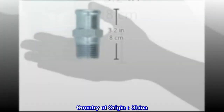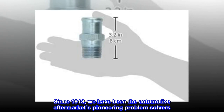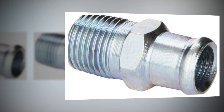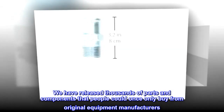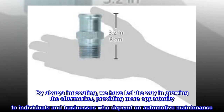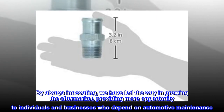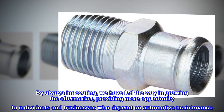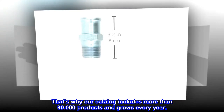Country of origin: China. Since 1918, we have been the automotive aftermarket's pioneering problem solvers. We have released thousands of parts and components that people could once only buy from original equipment manufacturers. By always innovating, we have led the way in growing the aftermarket, providing more opportunity to individuals and businesses who depend on automotive maintenance. That's why our catalog includes more than 80,000 products and grows every year.